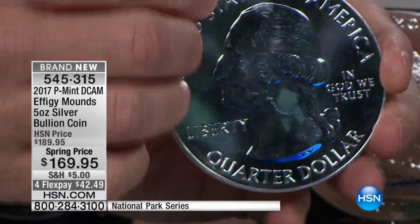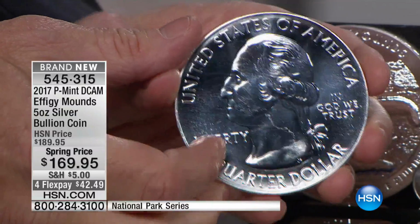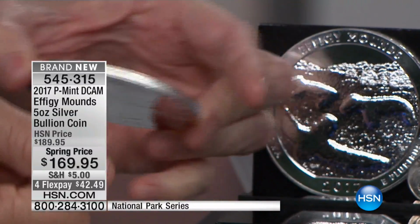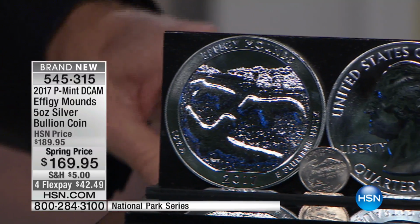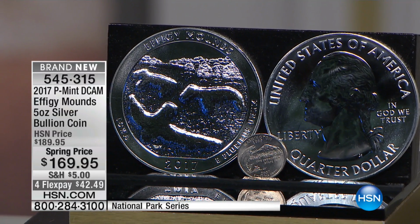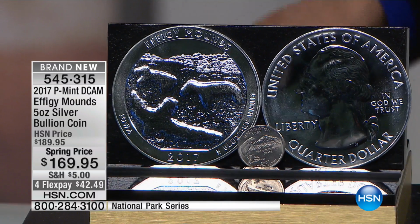Over a quarter, this is a little different. This is a good coin. We're going to give you an opportunity to here in a minute. Look at it. Look at this coin. So it's 5 ounces of silver. I've been selling these. It's been one of our single most popularly collected coins that we have had since I've been selling coins here.